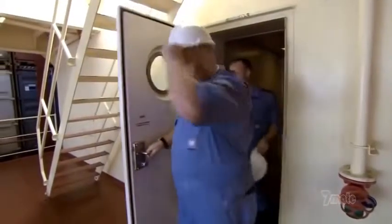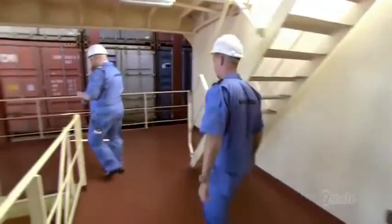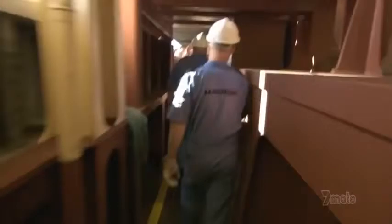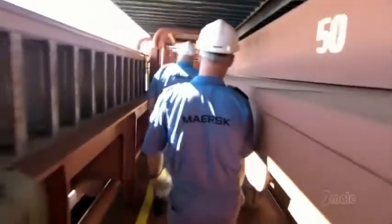All containers must be monitored constantly. Every day, Niels Larsen inspects the boxes on board. It's a grueling task, as Cadet Rasmus Hogenog knows. He's learning the ins and outs of Emma so he can become an officer. I'm a dual cadet, so that means I have to be both in the engine and on deck. So on this big ship, there's many things to learn.